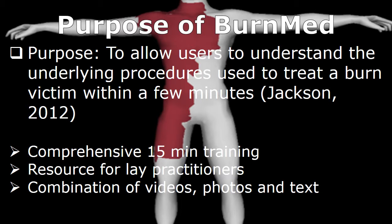The developer's goal was to provide a comprehensive 15-minute training on initial burn management using a mobile multimedia resource for lay practitioners. This was sparked after Milner went to Nairobi in 2009 after catastrophic fires claimed the lives of many. Although the clinicians were capable of treating the burn victims, they wanted to learn more about burn management. BurnMed uses a combination of video, photos, and text to provide a quick but thorough overview of how to handle burn patients.